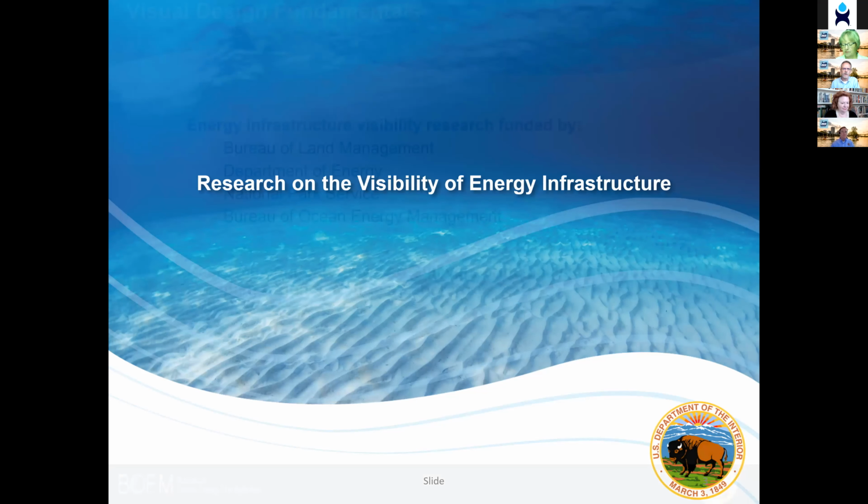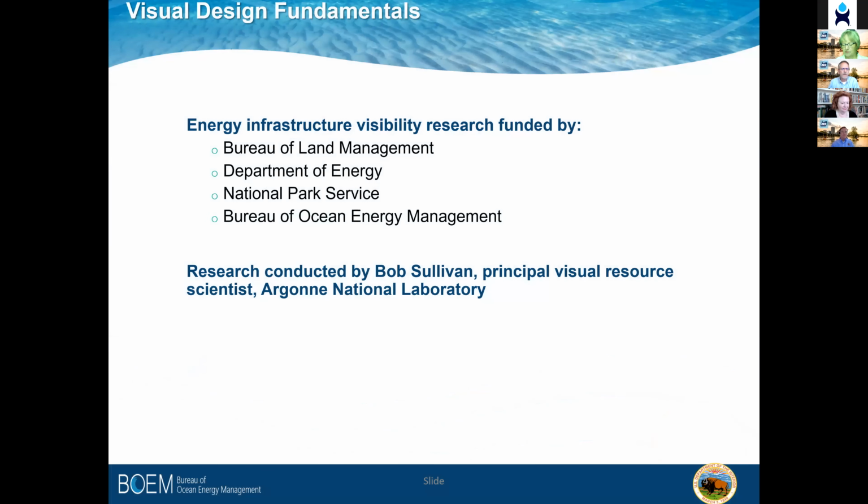We'll start with the research on visibility of energy projects. I want to credit the different agencies that have funded this research at Argonne. The Bureau of Land Management has been a major contributor to this research, Department of Energy, the National Park Service, as well as my current agency, Bureau of Ocean Energy Management, before I joined up. The research was conducted by Bob Sullivan, the Principal Visual Resource Scientist at Argonne National Laboratory, who just recently retired. If there's anybody in the audience who has an interest in doing this kind of work, please contact me and I'll connect you with the people at Argonne National Laboratory.